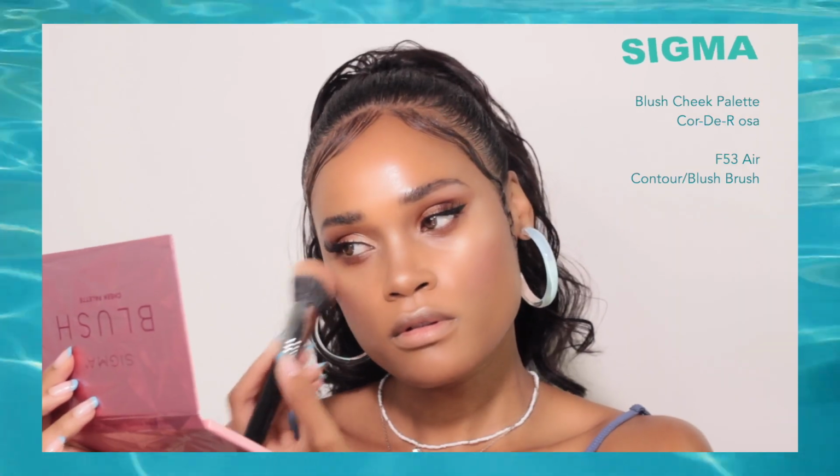Back with the blush, I applied the shade Cor de Rosa on the apple of the cheeks this time, just to get a rosy, sun-kissed look.